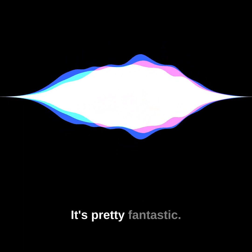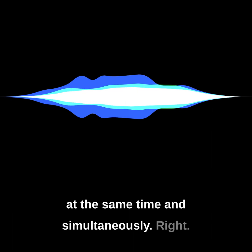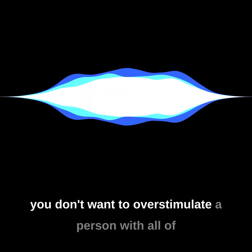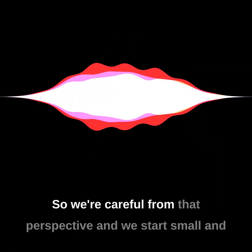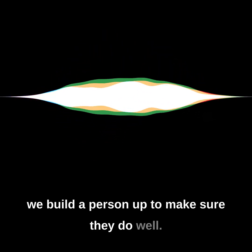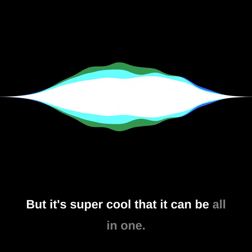It is. It's pretty fantastic. And it incorporates so many different therapies at the same time and simultaneously. Right. The one thing you have to be cautious with is you don't want to overstimulate a person with all of these therapies all at one time at the top. So we're careful from that perspective, and we start small and we build a person up to make sure they do well. But it's super cool that it can be all in one.